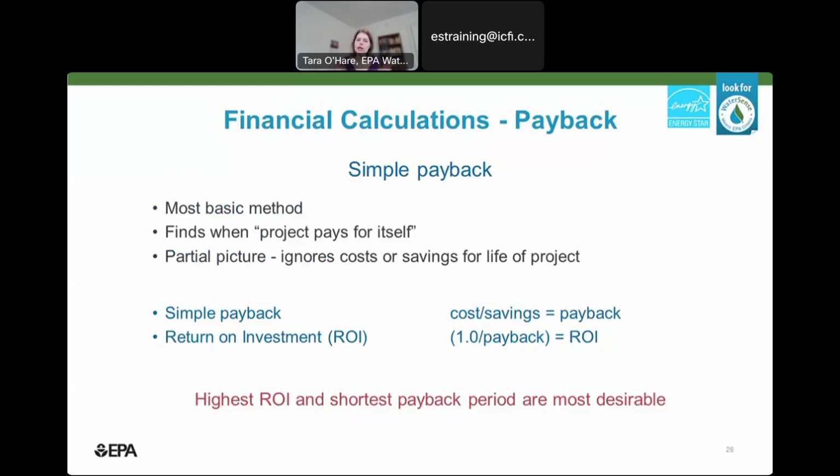I'm not going to get into the nitty gritty, but I'll just give you an overview of these methods so that you have a better idea of how to actually use them. So simple payback is the most basic method, and that finds out when the project pays for itself. And unfortunately, it's kind of a partial picture because it ignores any costs and savings for the life of the project. It just wants to know that it pays back in 3.5 years or 5 years or whatever your time period is.